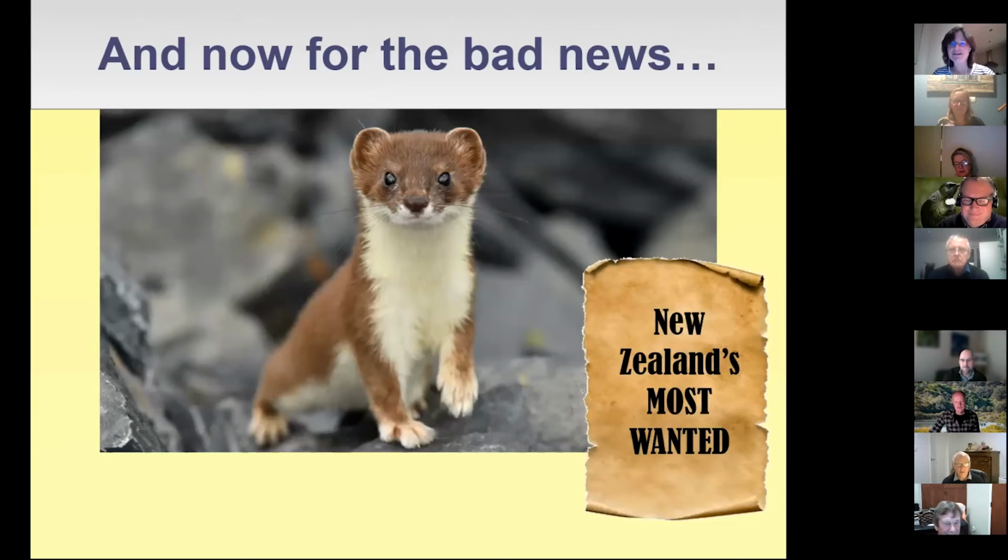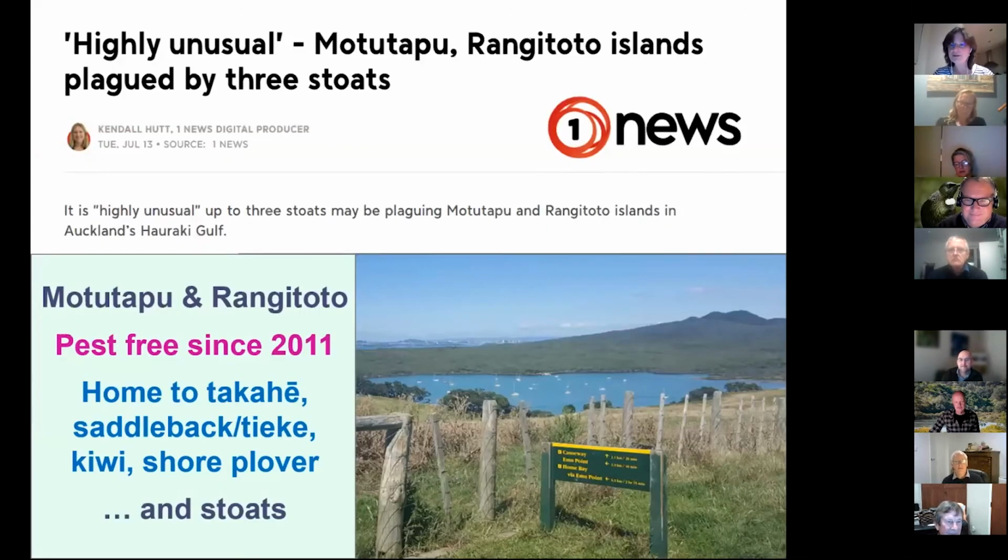And the bad news is that they have been invading Motutapu and Rangitoto Islands over the last 2 years, well, since early 2020. I think May 2020 was when it was first found that there was a stoat on the island. And although stoats do get to these islands from time to time, this is extraordinarily unusual that there have been at least 2 that have been trapped dead, and probably at least 2 still living on the island, and possibly even more than 2. So we're talking about 4 to 5 stoats have made their way to Rangitoto and Motutapu since May last year.